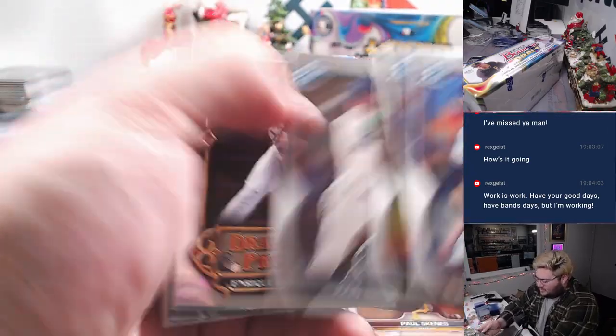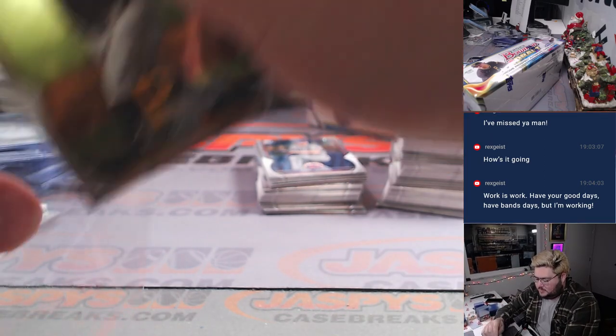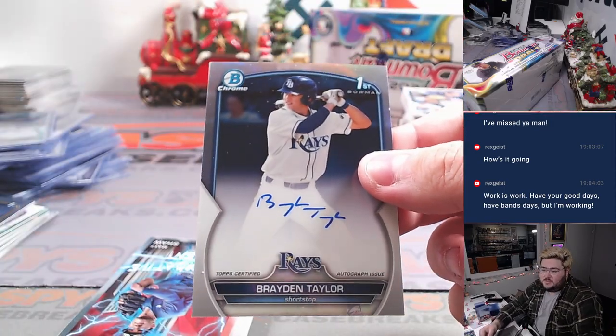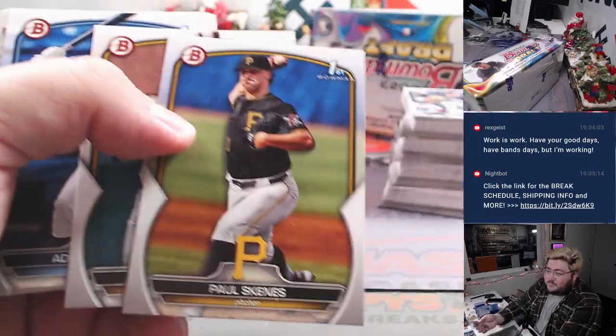Skenes Chrome first. I haven't seen a lot of those in this break. I don't want a Chrome Paul Skenes first. It's on the papers. Next auto is Braden Taylor. Nice. Braden Taylor, one more auto this time. Refractor for Iacopola. Nice hit. Pick number 19, 357 out of 499. Nice hit, man. See another Paul Skenes paper. I want the chrome.